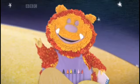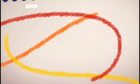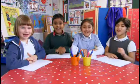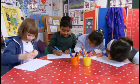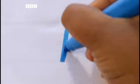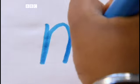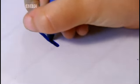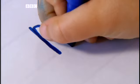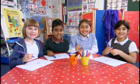Can you remember how to squiggle the letter M? Let's get a clue from the squiggle pad. We're writing the letter M. Ishran's letter M goes down, up, over and down. Up, over, down and flick. Liba's squiggling a brilliant M. She goes down, up, over and down, up, over, down and flick. The letter M.